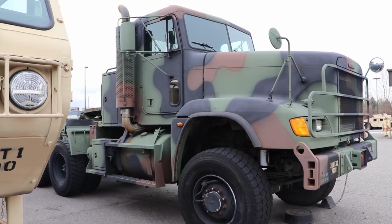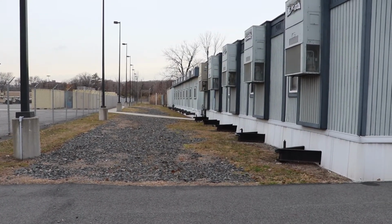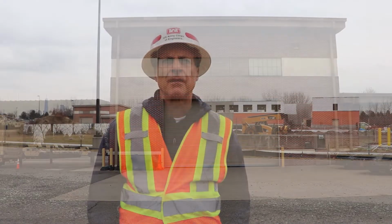This facility for the Army Reserve's 99th Unit will have administration facilities, it will have a mess hall, it will have a training facility, and it'll also have a physical fitness facility, which will include showers and changing rooms.